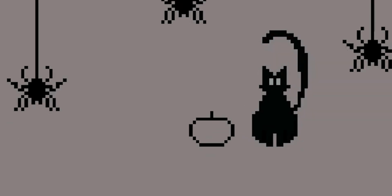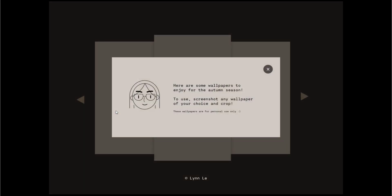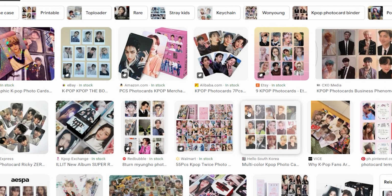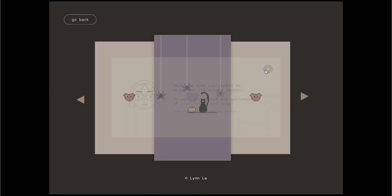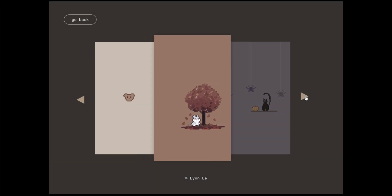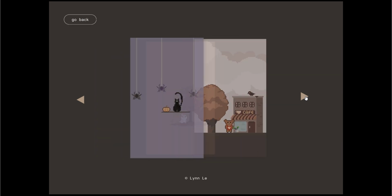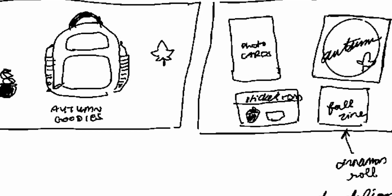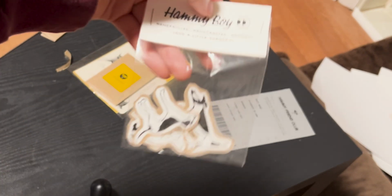I repurposed some art pieces for this and created some new designs for other parts. The first part of the box was the cards, which was largely inspired by K-pop photo cards. I included a few pixel art pieces I created in the past and modified some so they would better fit the autumn theme. I also wanted to include a pin component as a lot of these goodie boxes come with either a pin or a sticker.